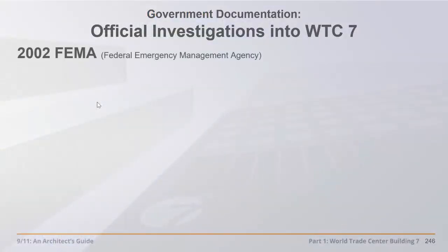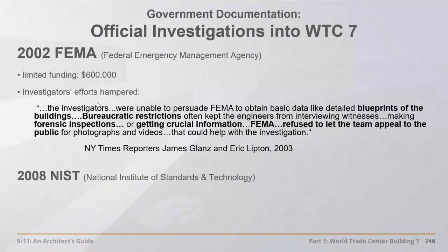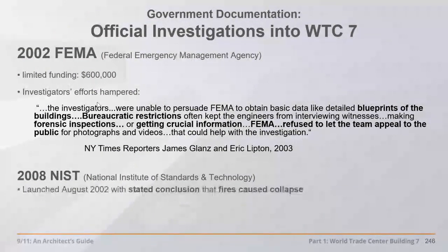Let's look at it. In 2002, we had the FEMA report, $600,000 worth of funding, but even the New York Times documents that they had bureaucratic restrictions, keeping the engineers from interviewing witnesses, getting access to blueprints of the buildings, forensic inspections, getting crucial information, and letting them appeal to the public for photographs. Their hands were just tied. Finally, NIST takes over in 2008. They started with a stated conclusion that fires caused the collapse. They weren't looking for anything else other than to justify or try to justify that fires brought this building down.